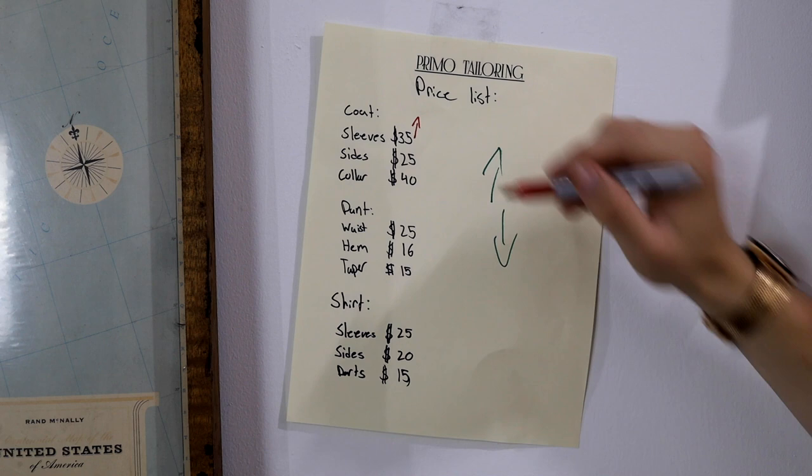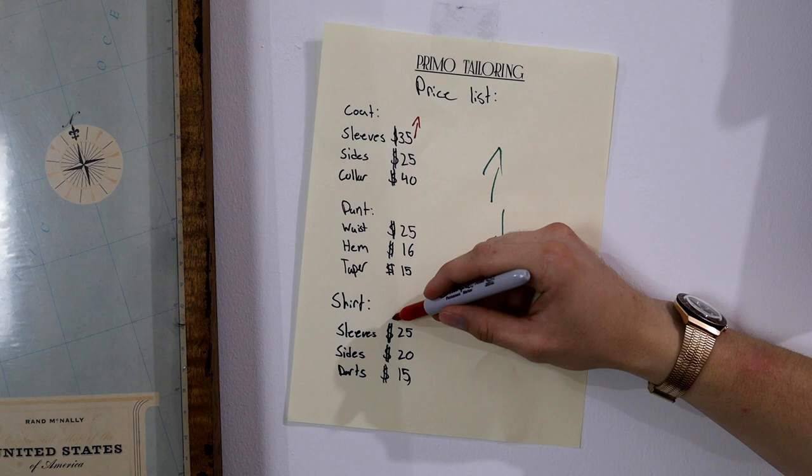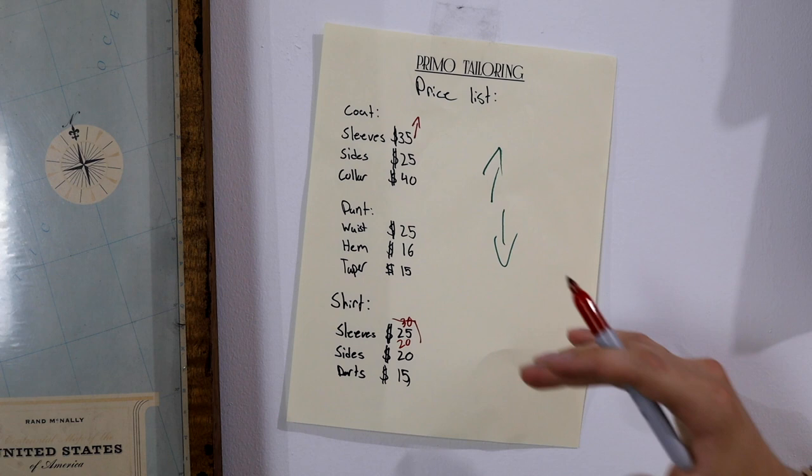Point number two, it would either go up or down, is depending on what I'm paying someone to do the job. So if I have people working with me on a particular project, say they're taking in the sleeves of a shirt, if I need to pay that person $20 to do the job, and then upsell it, it might need to go up to 30, or if the person's able to do it for, say, $10, I might be able to sell it to them for $20. So it kind of fluctuates depending on the cost of the work being done.